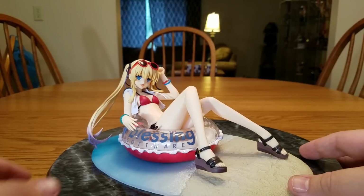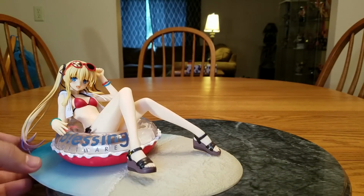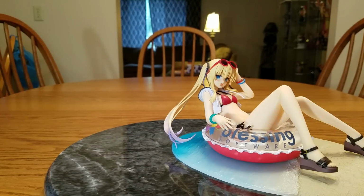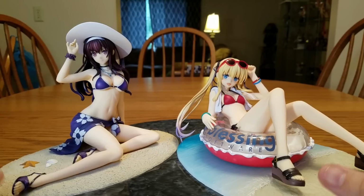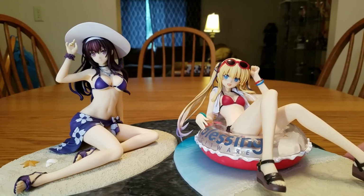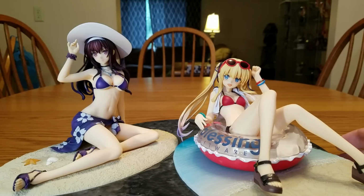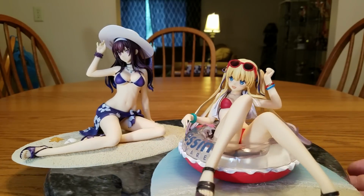Of course, we can't do just Eriri. We have to do a comparison. Actually, I'm going to push her over to this side. And then carefully pick up Utaha and put her over on this side. So yes, we got Best Girl and we got Worst Girl. But they're still very, very nice. Nice little set, if I do say so myself. And it will be much better when the mid-carder Megami comes next month. She better come next month.